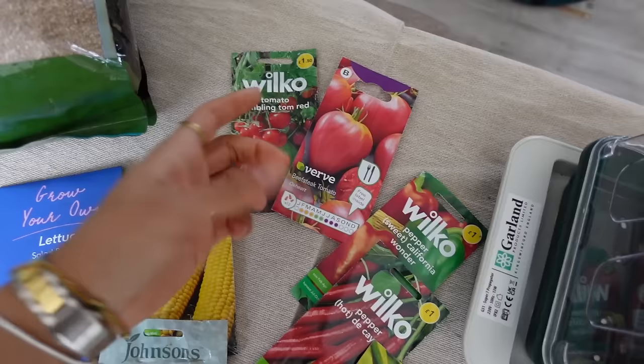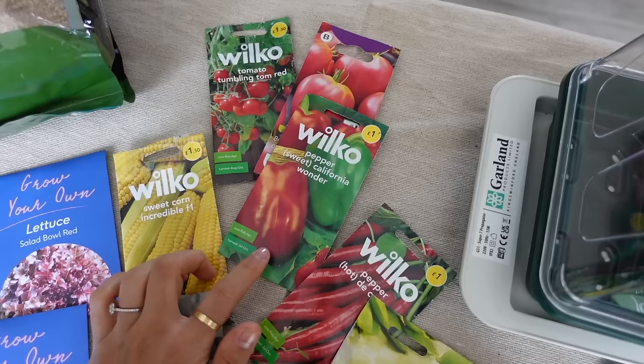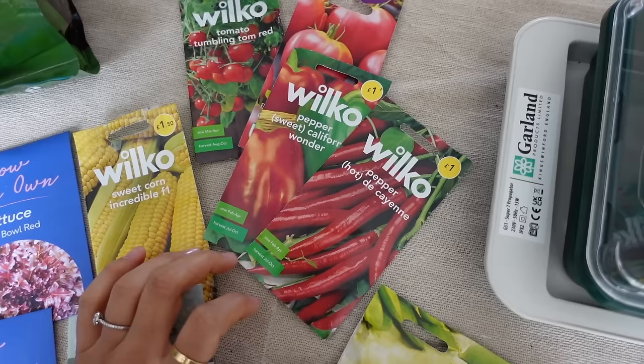And I really wanted to try a bigger tomato this year. So we've got this beefsteak one. I've got some peppers. I started to grow peppers last year, but I planted them way too late. So they really started to come through, but they didn't get any color because the sun went away. And same with our chili plant as well. So I'm gonna get these ones sown early enough so that we can harvest them actually in the summer. But yeah, I got the sweet peppers and the hot ones.